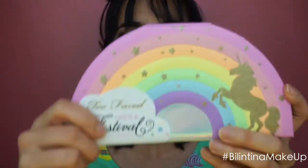Of course, I also love the palette. It's really cute. The packaging is just amazing. Look at this. It's so cute. I'm in love. The lip glosses are amazing. It's really soft. It feels great on the lips. Other than that, I don't think I have anything else to say. I think it's worth it.